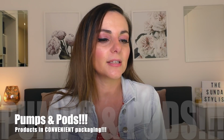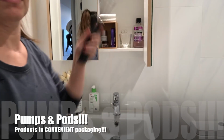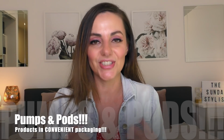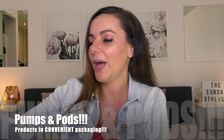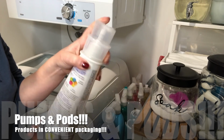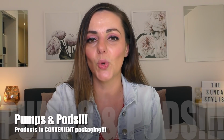So anything like shampoo, conditioner, body moisturizer, foundation, toothpaste even, and my favorite recent addition to the pump family, my laundry detergent. I am absolutely in love with that Method pump laundry detergent because it just saves a ton of time. There's no more scooping out the powdered laundry detergent that is messy and time consuming, and it's going everywhere. You just grab that detergent, you just pump twice, done.